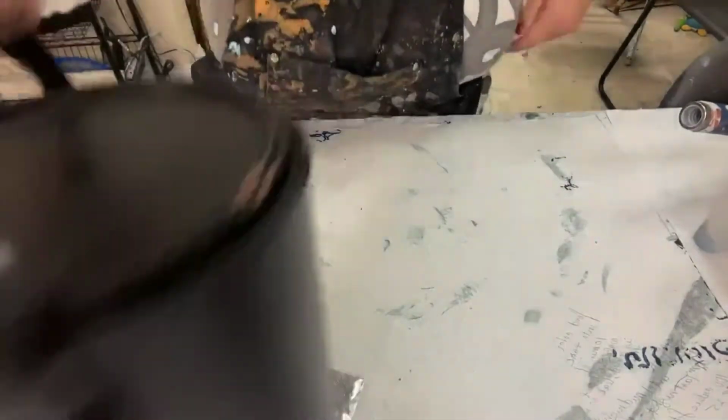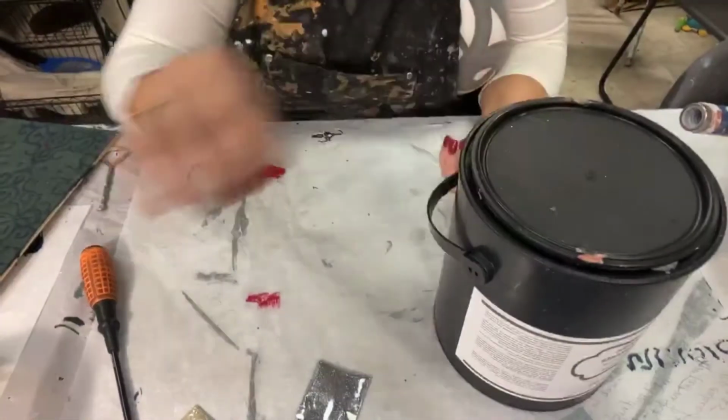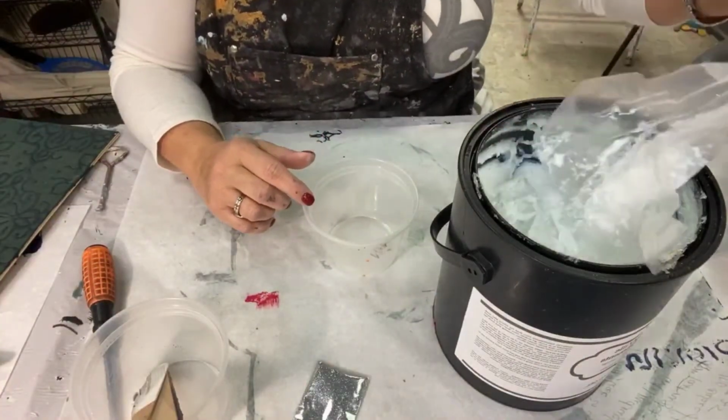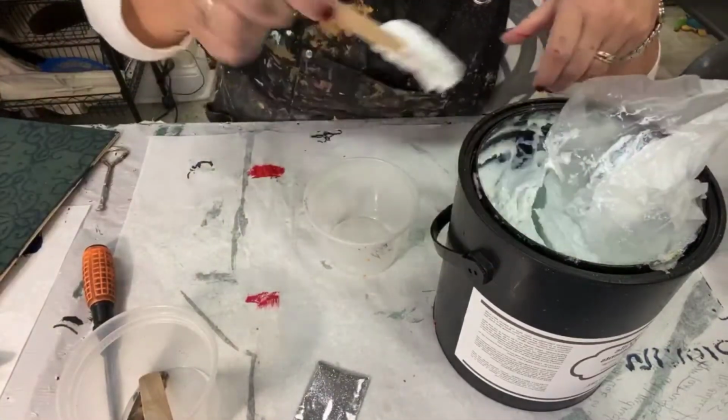I'm going to take our Artsyville bead gel, mix it. As you can see, it comes out of the container. I'm going to scoop some in here.